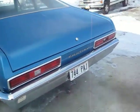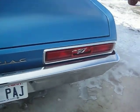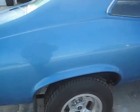It does have, a kid's bike caught it in the garage and broke that tail light. It's just the cover, and I'm trying to find that. Hopefully by the time this sells, I'll have that replacement tail light. Found one in an auto wrecker back east.